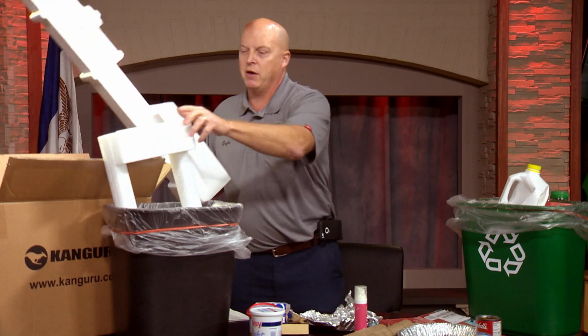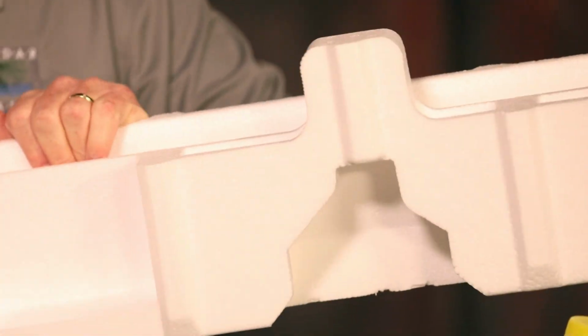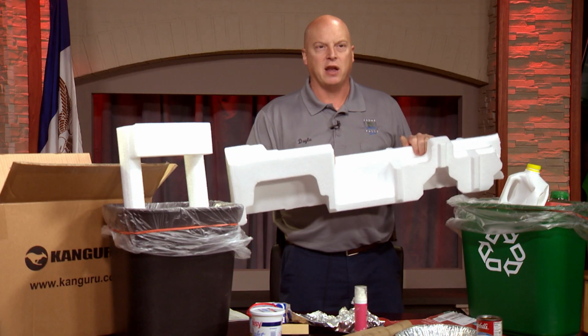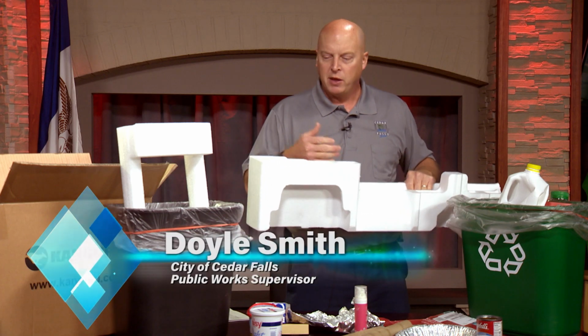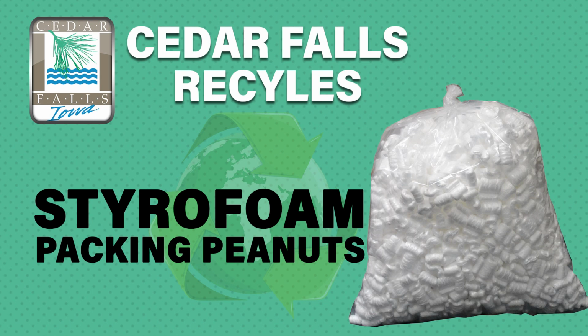This is the type of styrofoam we want to see when it comes to our facility. This is a low density polystyrene type of styrofoam. This is the harder styrofoam that's like around your TV boxes, computer boxes you might get. This is the kind of styrofoam that we want in our program. We also do accept the packing styrofoam peanuts as well. We do want people to keep those in the bags when they come down to our facility.